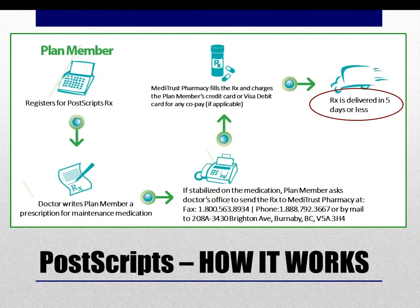Some offices may charge you for this, and Postscripts will reimburse these charges, so make sure you get a receipt. MediTrust will call you once they receive the prescription to confirm the shipping address and your payment. They then fill the prescription and charge your card, if there is any extra that is not covered by your plan. Your prescription is delivered in 5 days or less to the address that you specify.